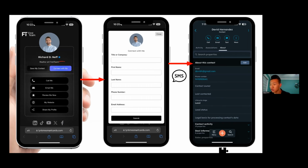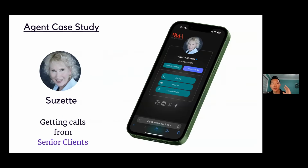So Travis, if you check your phone, you should have gotten a text with all my information there, all my links, social media, everything. Yeah. It's true. It happened. Yep. You can see how fast this happens. And so now I want to give you 2 agent case studies and I'll be done.